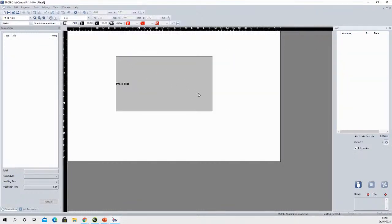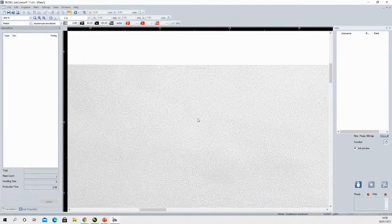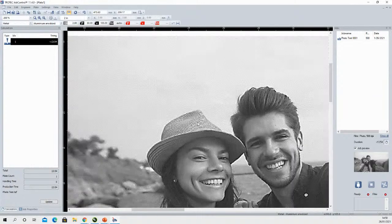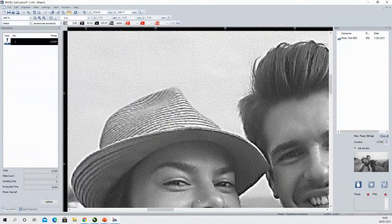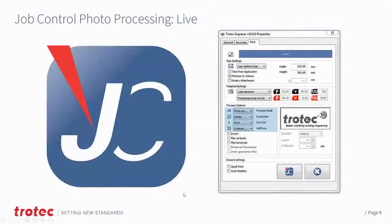So here we can see the file, and the Trotec driver is automatically converting it to black and white. It's very hard to see just on the preview side, but you can see it's converting it to black and white data and dots. By bringing out the enhancements and using the unsharp mask, it's really emphasized the detail, which is then picked up by the laser as well. From that point, you simply run the file, and you've got something you can work with.